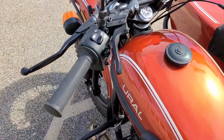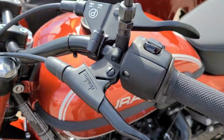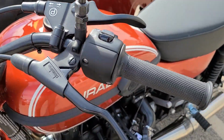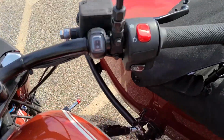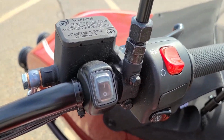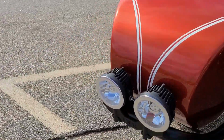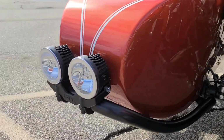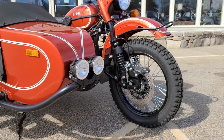You'll find a parking brake on your handlebars, keeping it nice and locked in place, especially when parking on a hill. Find all of these nice controls, high quality, nice metal levers. All the controls look perfect. Now you'll note this extra control here, which is weatherproofed, activates another option on this bike, which is the sidecar spotlights. Great light output, and to give it kind of a cool look on the nose of the bike as well.